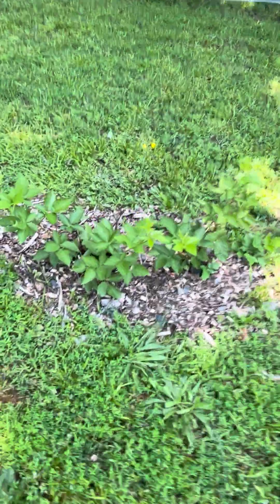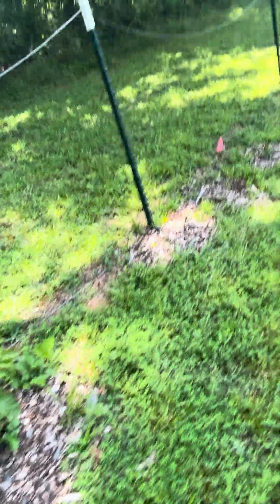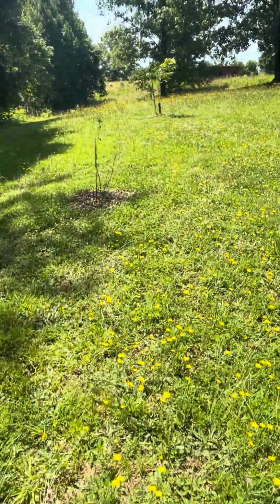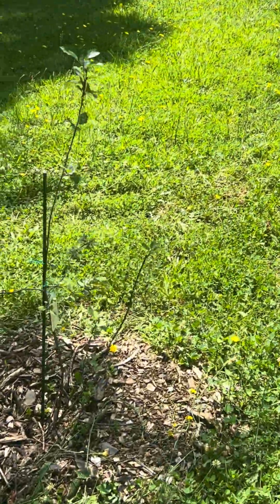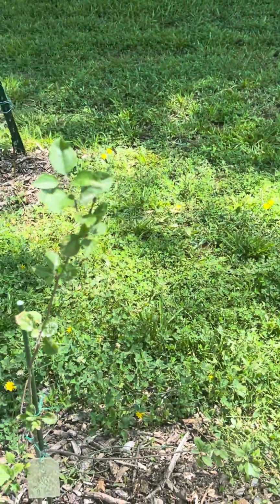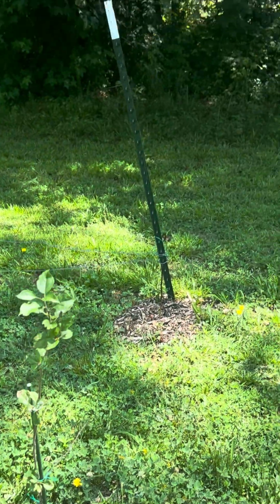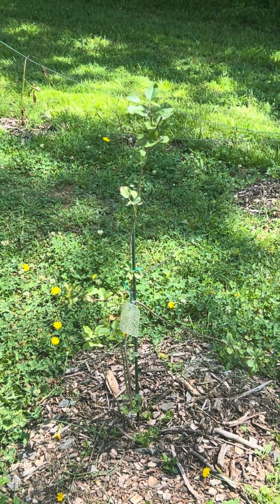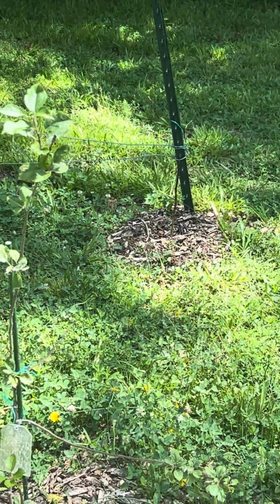Here we have more of those blackberries, Arc Freedom blackberries. And then over here, I have another apple tree that was started from the rocket apple. And again, it's not doing as well as the one that's kind of shaded closer to the woods. I also have these back towards the back of my property as well, like I said, because I just don't know how big those things will get. So I put them back here.